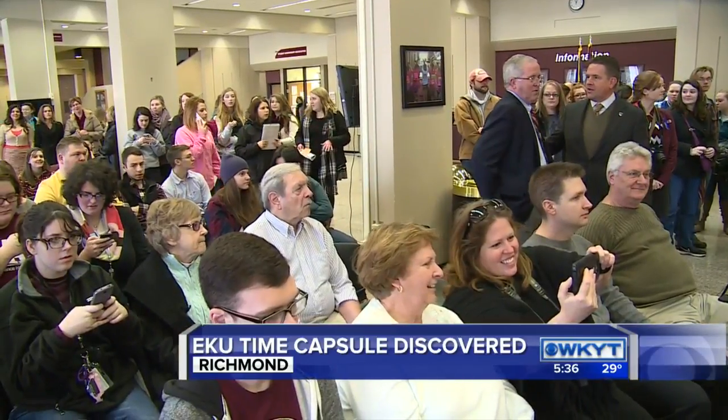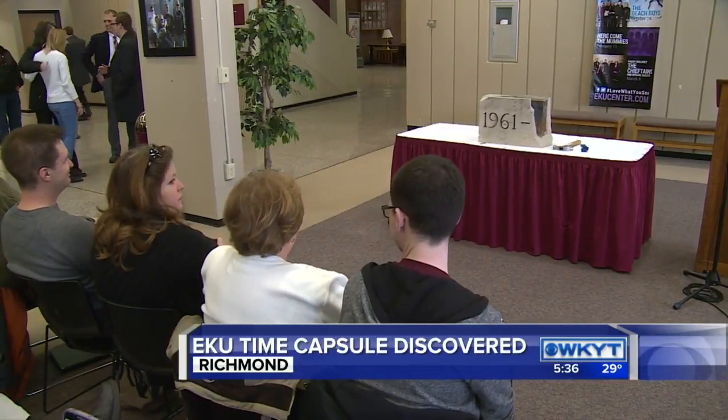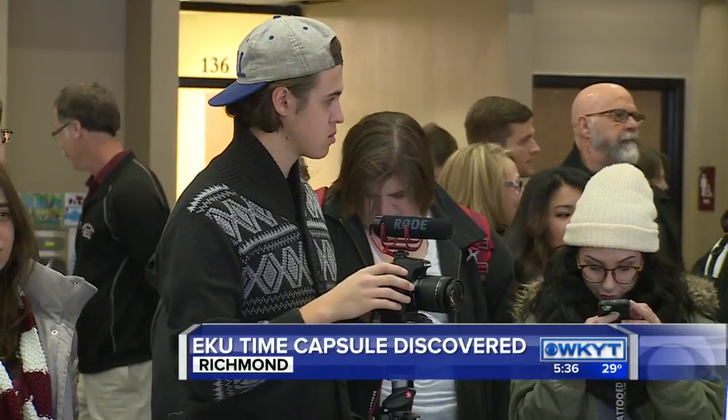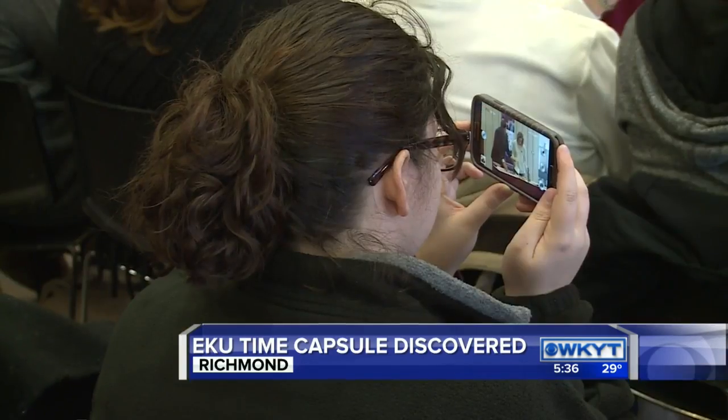Normally, the student activities building would not be this crowded on a Thursday afternoon, but students and faculty alike are overwhelmed with curiosity. What did the 1960s leave behind? But we're certainly excited to find out what's in this box. So I'm going to invite Katie to come forward and we'll get started.